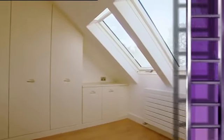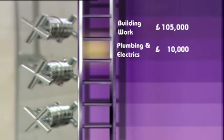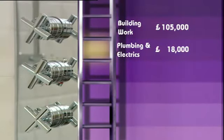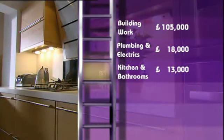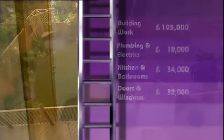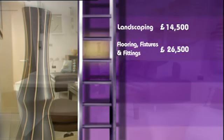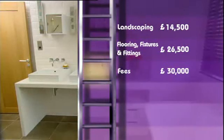But her budget did suffer. Rebecca originally budgeted £61,000 for her building work. In fact, it came in at £105,000. Plumbing and electrics also rose to £18,000. Kitchen and bathrooms came in at £34,000. Doors and windows at £32,000. Her landscaping has more than trebled to £14,500. Flooring, fixtures and fittings more than doubled to £26,500. In fact, the only place she stuck to her budget was on her fees, which remained at £30,000.